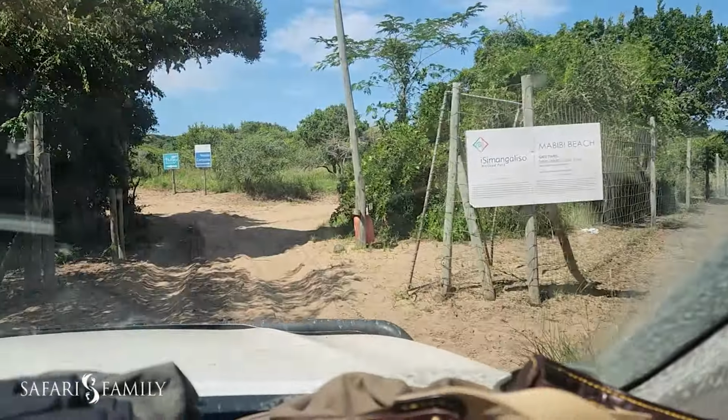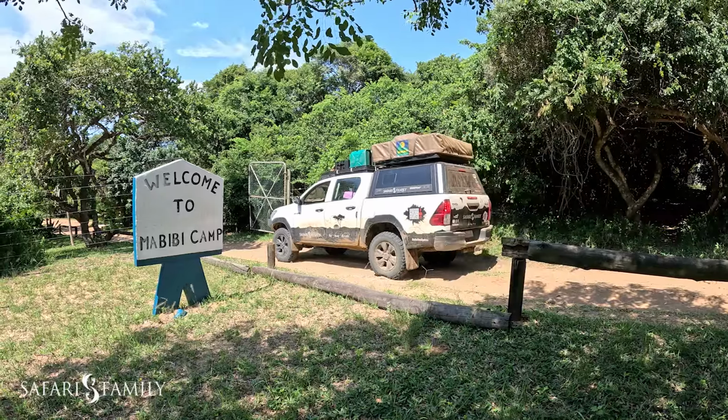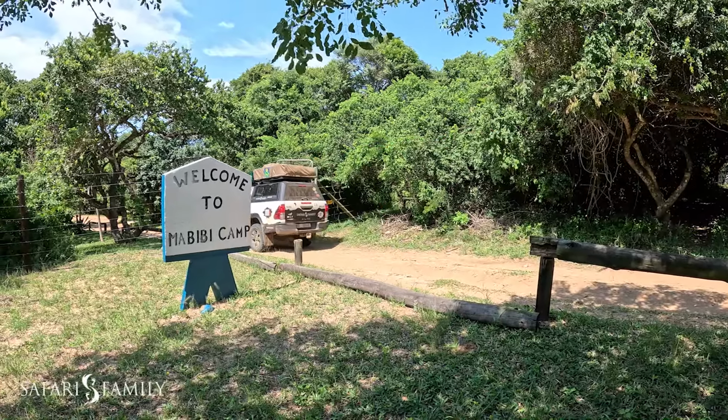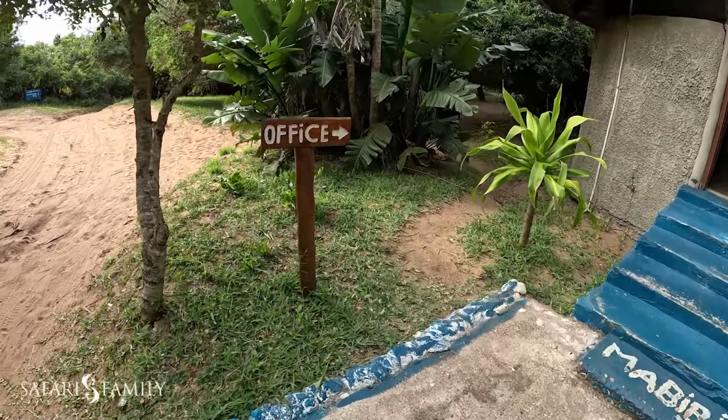As you come through the gate into iSimangaliso and wind your way through these sandy roads, you'll eventually get to the little entrance gate of the campsite, which is open. Just at the entrance there are some crafts ladies selling basketware and some local curios. So it's always great to support them if you can. Then you go through the little entrance gate and park.